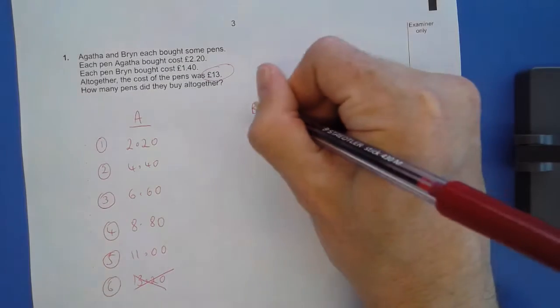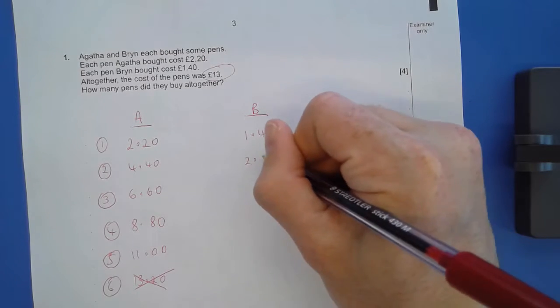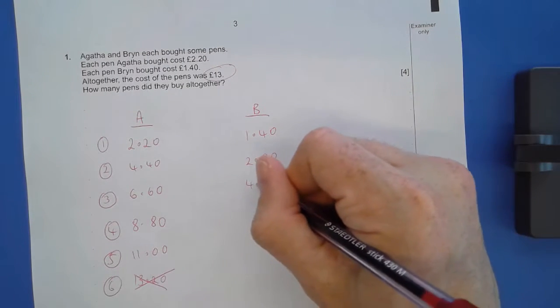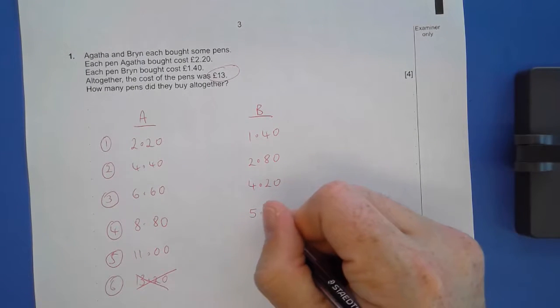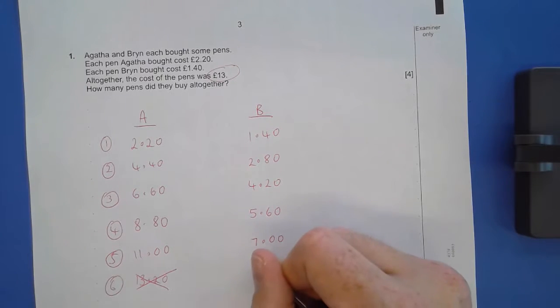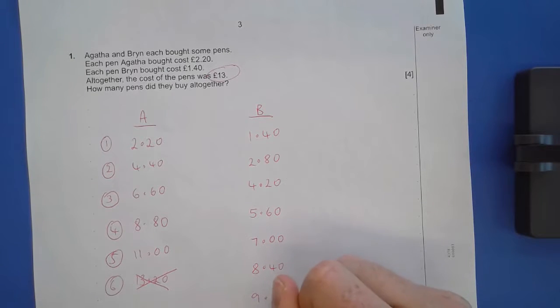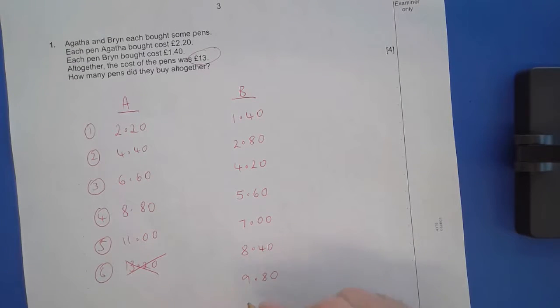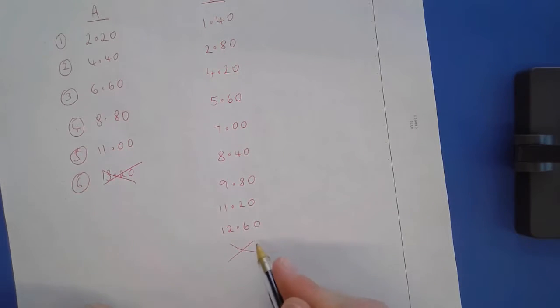I'm now going to do the same for Bryn and start writing out, but this time £1.40. So £1.40, £2.80, and then £4.20, £5.60. That's now going to be £7, I believe. Then £8.40, and then £9.80, and then it's going to be £11.20, and then it's going to be £12.60, and then clearly the next one is going to be too much because it's going to go over the £13.